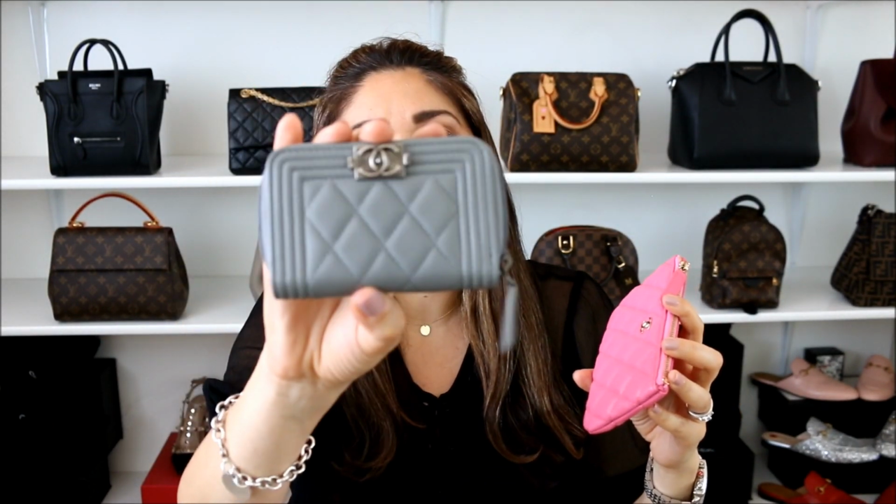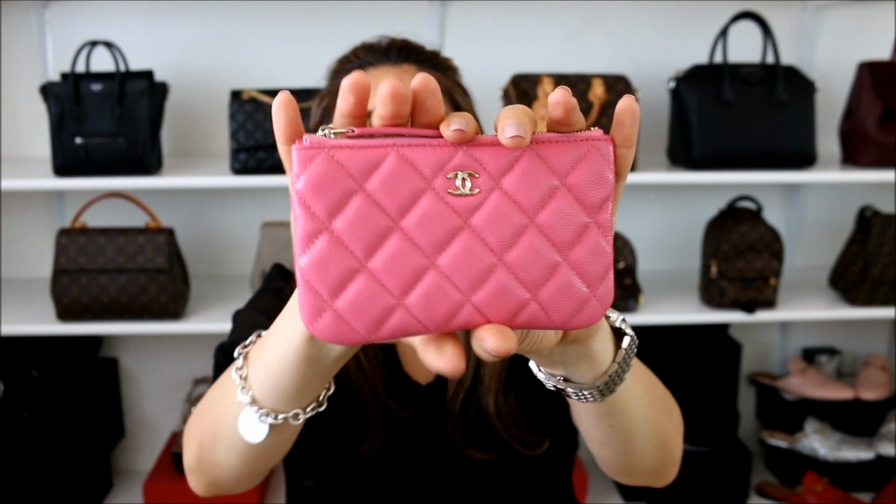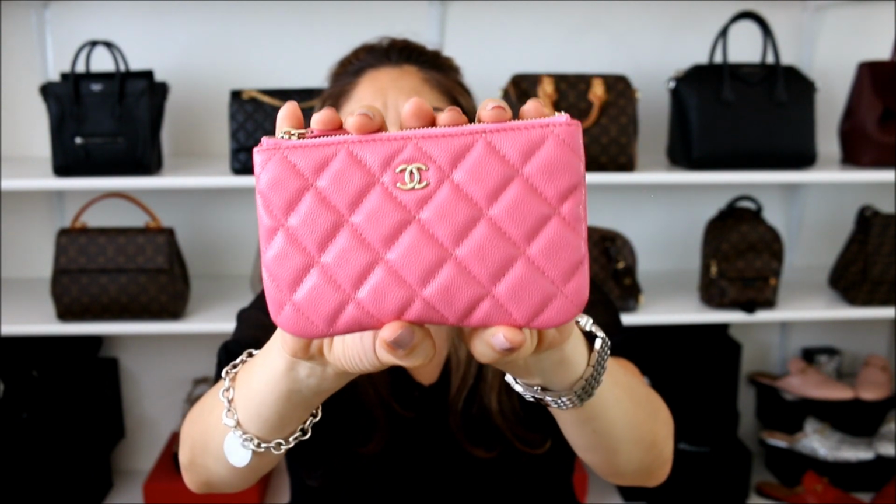The other one is the Chanel Beauty CC pouch or the Mini O pouch, and this is one of those miscellaneous pieces, and I find it to be incredibly versatile, but the way that I prefer to use it is as a wallet because to me it's very similar to the O-Zip coin purse, but without having to fold the cash or the receipts as much. Plus, it is quite slender.